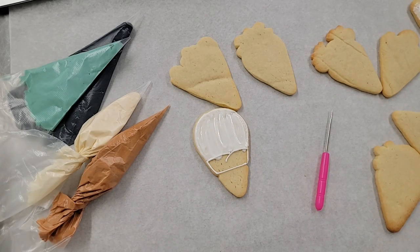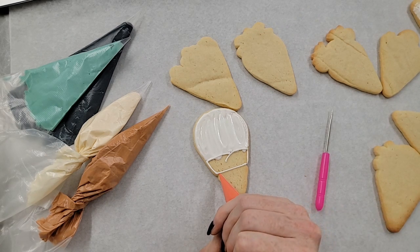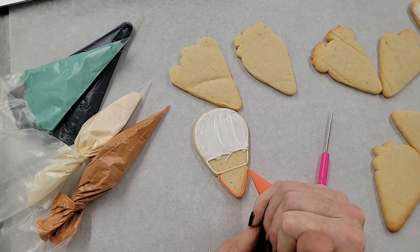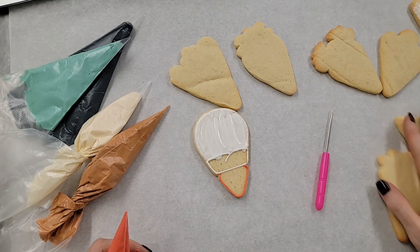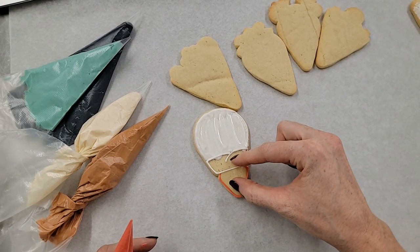And then you're also going to take your red and outline this bottom part. Think of the bottom of a snow globe, how sometimes it's red or green or blue. So we're just going to put it in like this. Okay? All right. So we'll set that aside for a few minutes.